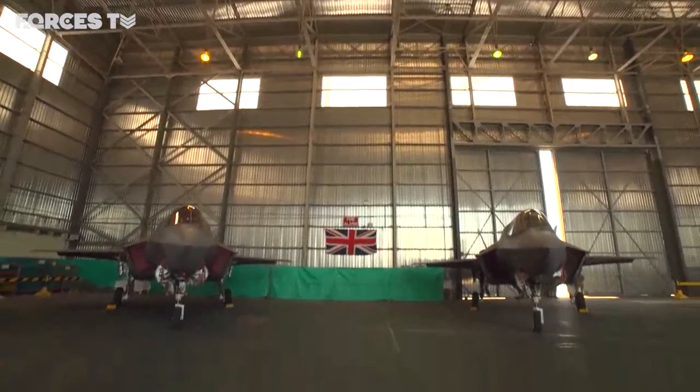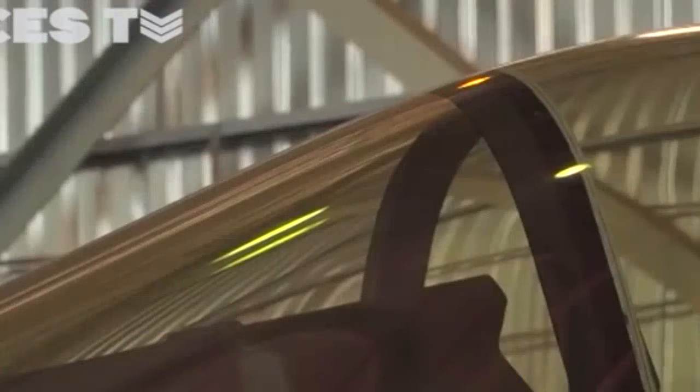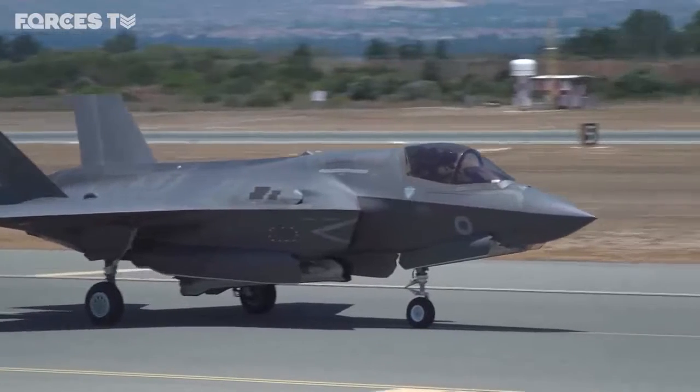Since IS was routed from its last enclave in Syria in March, the Op Shader mission has entered a new non-kinetic phase, with the RAF mainly flying armed overwatch missions, supporting local forces on the ground as they hunt the terror group's last remaining fighters.